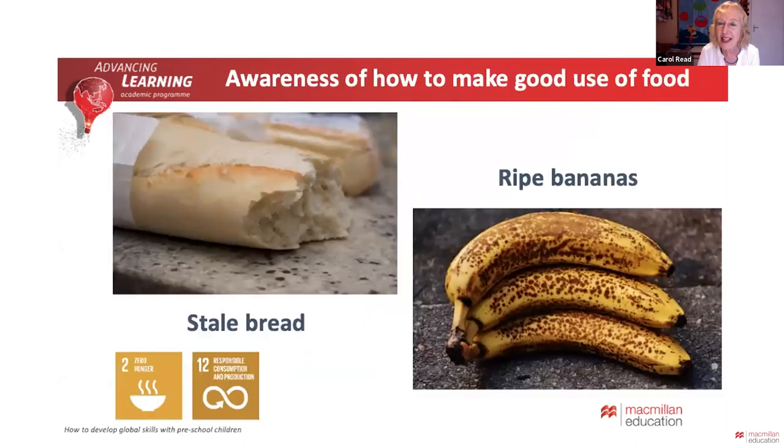One last activity I wanted to show you, particularly because it relates to the global goals, is getting children aware of how to make good use of food and not to waste it. Because, you know, in some countries of the world, apparently, we throw away thousands of kilos of food each week. It's terrible. So this activity is to do with goal number 2 and hunger and responsible consumption.